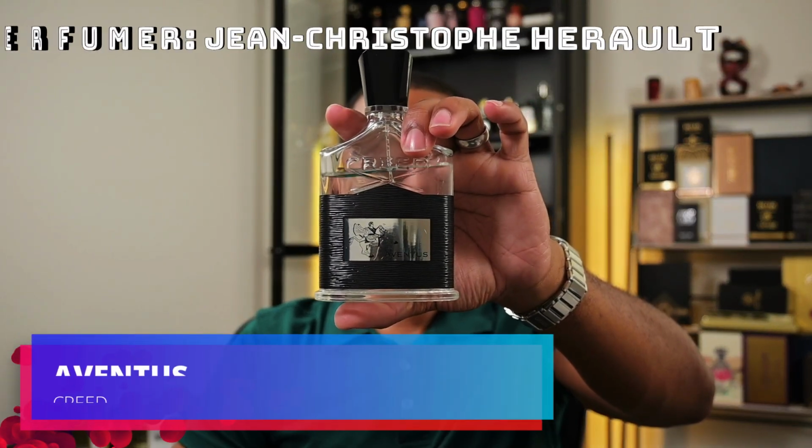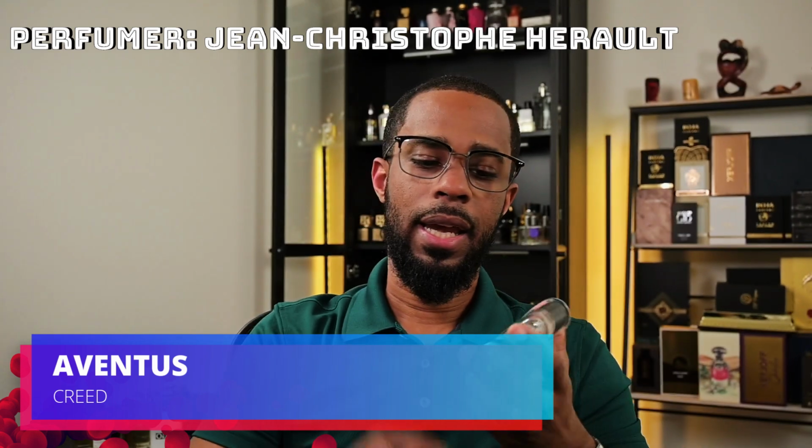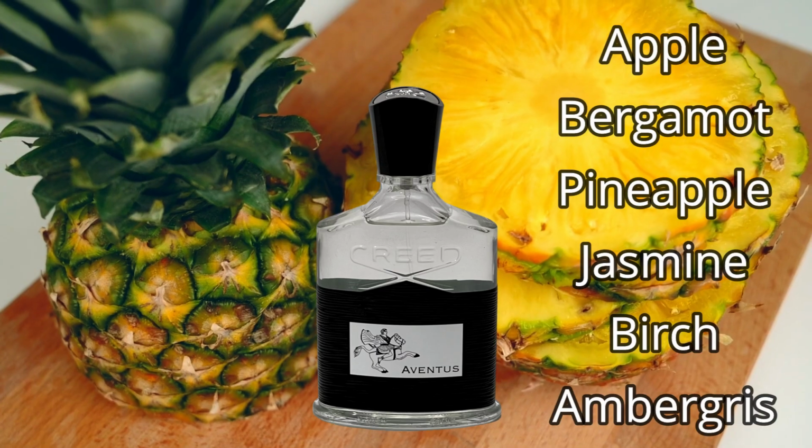All right, next one's coming from Creed, and this is Aventus. Creed Aventus. Yeah, I know in the fragrance world we're sick of Aventus, but at the end of the day, it still works, man. Especially for a list like this. And if I'm talking about 10 of the best, I felt like I needed to put it on here. To be fair, I didn't have to, but again, I picked the ones that stood out to me first, and Aventus is obviously that.